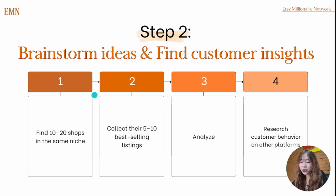Start by choosing 10 to 20 shops in the same niche you want to sell. Next, look at the top 5 to 10 best selling products and ask yourself, what is the design style? What colors do they use the most? And which fonts show up often? And what emotion or theme are they using? Is this love, family, humor, or motivation? However, don't just rely on Assist. Go to Google, Pinterest, Twitter, or TikTok and read the comments on similar products and also ask yourself again: why did customers buy it? Who was it for?